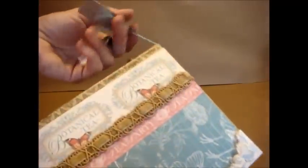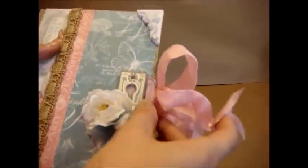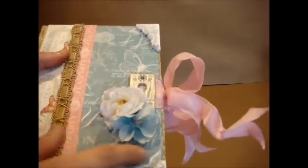I love, love, love the staples, like I said. I can't get enough of them. I added a shabby chic ornate metal keyhole here, and the ribbon is adhered behind it. Both of these are artificial flowers from Michael's.